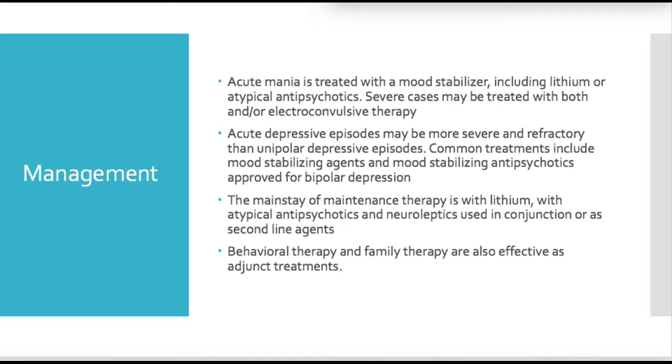The mainstays in maintenance therapy are lithium, of course. Lithium is a great choice. You should always check renal function and thyroid function before initiating lithium. Make sure that the patient is healthy in those two areas, and they should get blood work every 6 months or so, just to make sure everything's good. And obviously, it's important to check a lithium level and make sure they're in a therapeutic range, because it has a narrow therapeutic window. So you have to be careful with the levels as well.